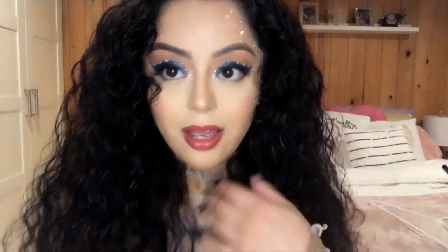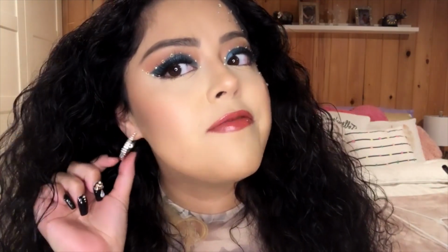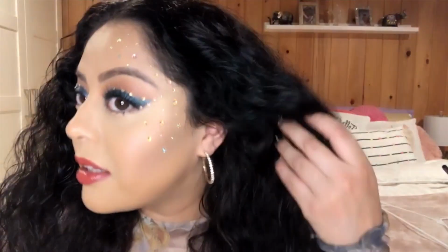I decided to take off the berets because the big curly hair made it a lot more flirty, I think. And I added these hoops from Fashion Nova. They have little silver rhinestones, but they're gold. And yeah, this is the makeup.